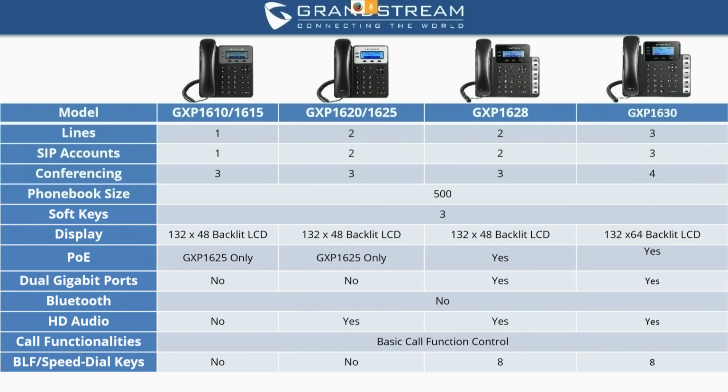Then we have the 1620 and the 1625. Those bump you up to 2 lines and give you HD audio, and the difference between the 1620 and the 1625 is that the 1625 has built-in power over Ethernet.